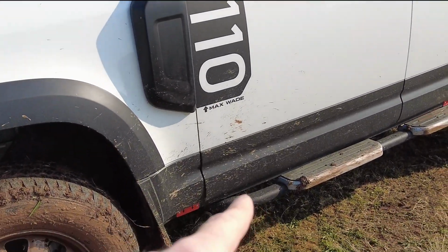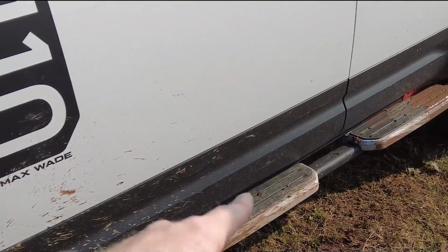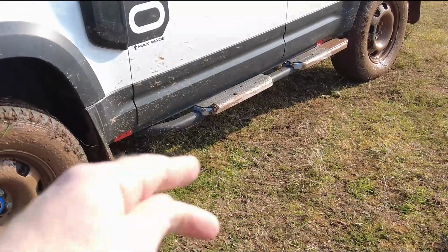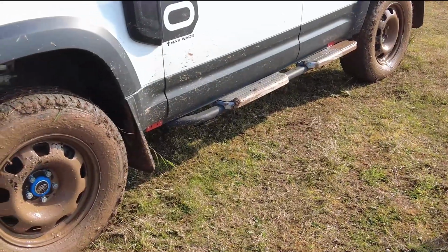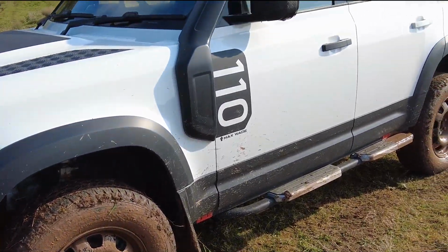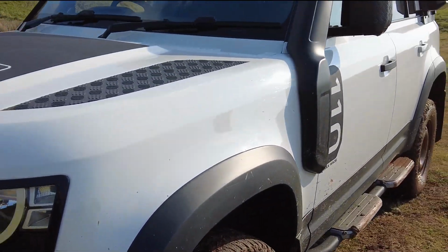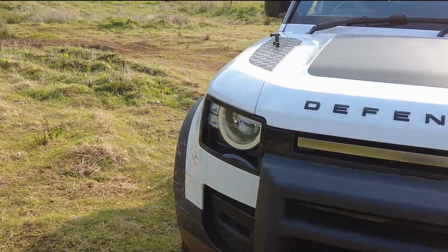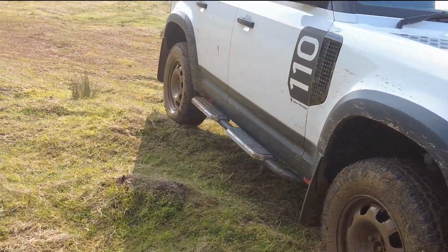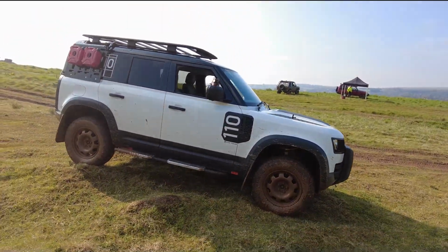What else have we got? We'll see how our side steps do. Our side steps should, although they limit ground clearance, they might help us, George, because if we get close to something, they might deflect it off the bodywork, a bit like rock sliders. We'll see how they hang up. But everything else is looking okay. So we're all GoPro'd up, George? Yep. Right, let's go on. And then we'll try and get some footage from outside.